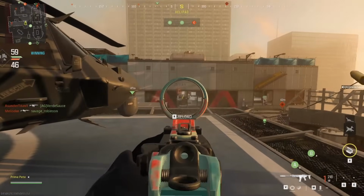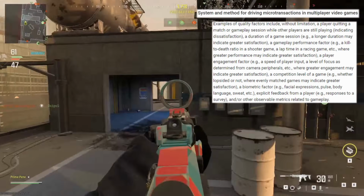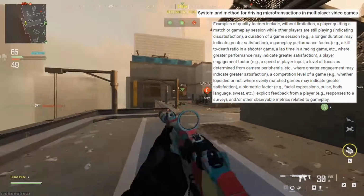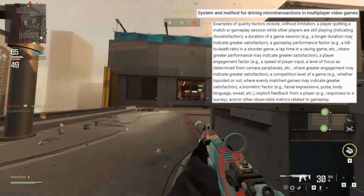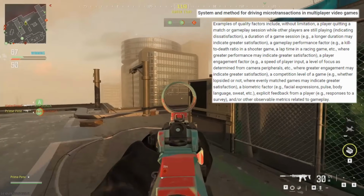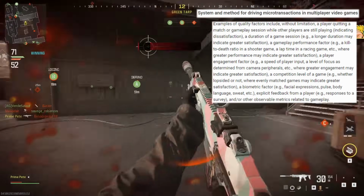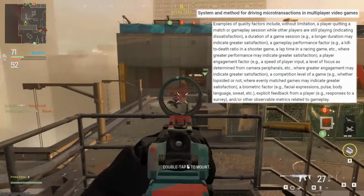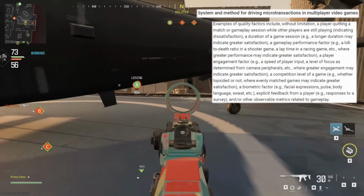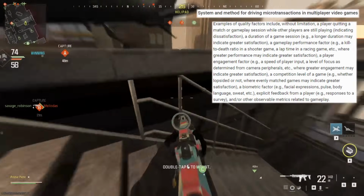Now, take a look at this excerpt from the Activision-owned patent. Examples of quality factors include, without limitation, a player quitting a match or gameplay session while other players are still playing, indicating satisfaction, a duration of a game session, e.g. a longer duration may indicate greater satisfaction, a gameplay performance factor, e.g. a kill-to-death ratio in a shooter game, a lap time in a racing game, etc., where greater performance may indicate greater satisfaction, a player engagement factor, e.g. a speed of player input, a level of focus as determined from camera peripherals, etc., where greater engagement may indicate greater satisfaction, a competition level of a game, e.g. whether lopsided or not, where evenly matched games may indicate greater satisfaction, a biometric factor, e.g. facial expressions, pulse, body language, sweat, etc., explicit feedback from a player, e.g. responses to a survey, and or other observable metrics related to gameplay.